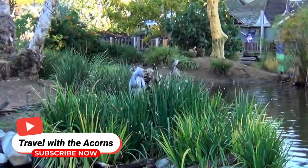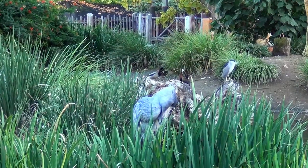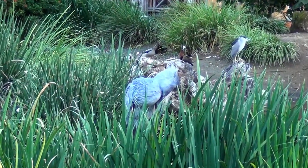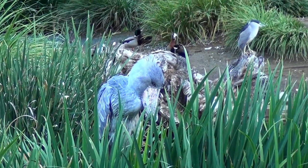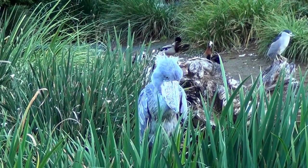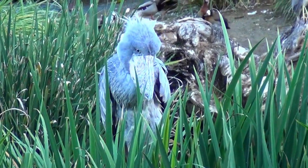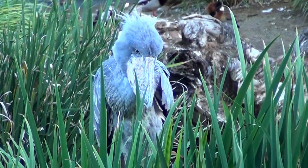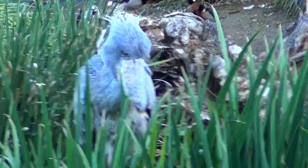Holy cow, it's real. I thought it was a statue. I thought so too. Wow, is that ever cool? I'm getting as close as possible. It's so cool. Wow, it's like a stuffed teddy bear. Holy moly. Look how big its beak is. I know.